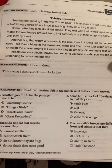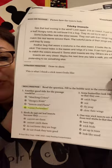Question number one. Another good title for the passage would be A, matching colors, B, hungry birds, C, insects and plants, D, great pretenders. What do you think would be another good name for this passage? I know what I think. I don't think it really talks about matching colors too much. I don't really think it talked about hungry birds at all. It did talk a little bit about insects and plants, but I liked great pretenders the best because these are some tricky insects that can pretend to look like something else.